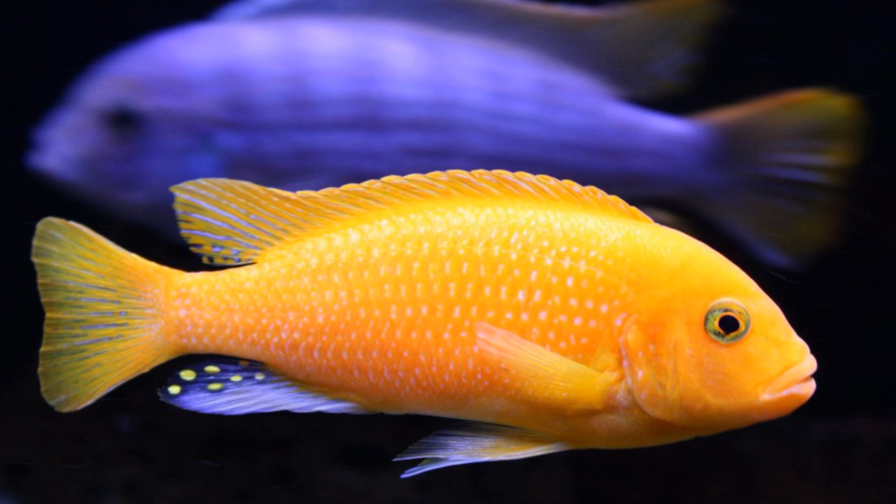The fry will initially feed on the yolk sacs, but once these are depleted, they will need to be fed foods, such as baby brine shrimp or microworms. As the fry grow, they can be gradually transitioned to a diet of pellets or other prepared foods. It is important to maintain good water quality and to perform regular water changes to prevent the buildup of harmful waste products that can harm the fry. The fry should be separated from adult fish to prevent them from being eaten.